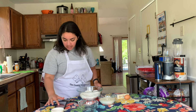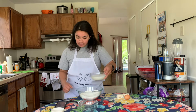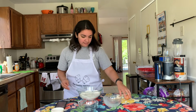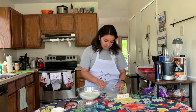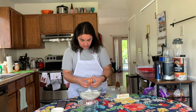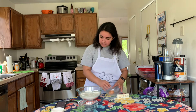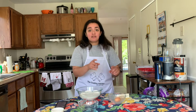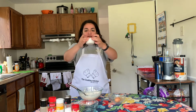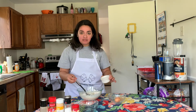And then we're going to pour in 1.25 cups of milk, which I have right here. One egg. I'm going to crack over here first. And 3 tablespoons of melted butter, which I need to go melt. So I'll be back in a second. Okay, so I have my 3 tablespoons of melted butter. I'm just gonna pour that in, and then we're gonna mix this up until it's really smooth.